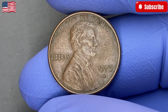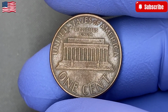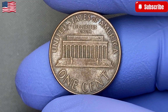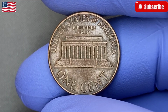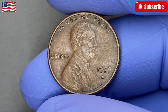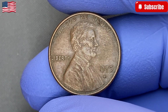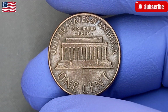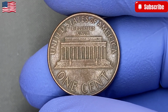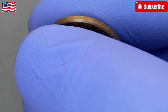Even without errors, the 1975D becomes highly desirable in high mint state grades, because finding a perfectly preserved example after nearly 50 years is remarkably difficult, making such coins prized additions to any serious collection. These well-preserved coins often display a striking copper brilliance, bold features in Lincoln's portrait, and sharp edges free from the wear that usually affects pennies of this era, making them stand out beautifully under magnification.